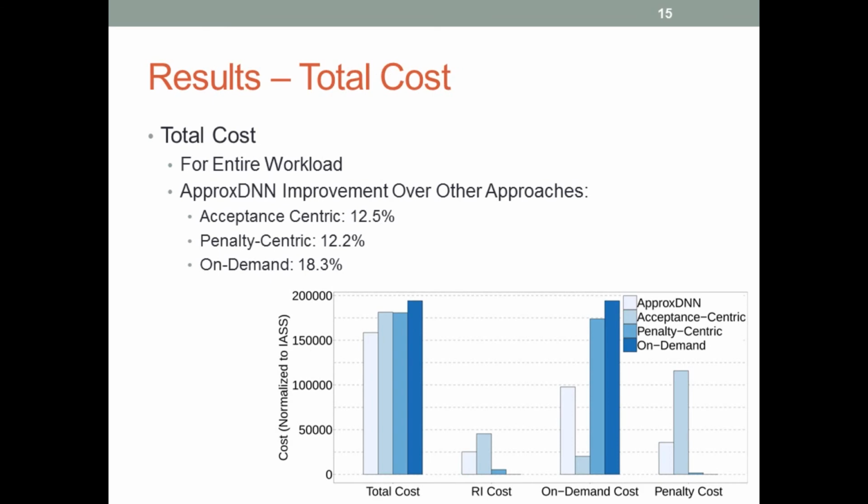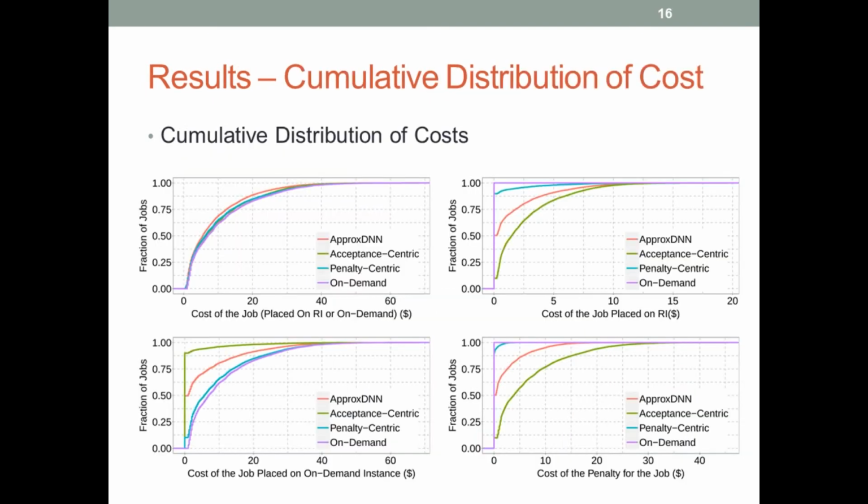Then here we can see the results for the total cost for entire workload under various approaches. As you can see, ApproxDNN improves the total cost significantly compared to all the other approaches, up to 18.3%. To go into the details, we depict the cumulative distribution of different parts that form the total cost. As can be seen, ApproxDNN usually stands between acceptance-centric and penalty-centric. It shows how ApproxDNN tries to find a trade-off between resource cost and penalty cost to minimize the final total cost.